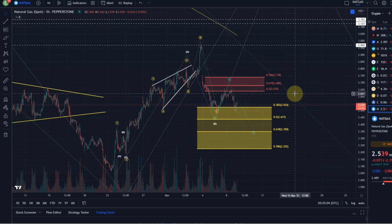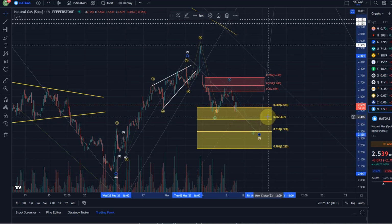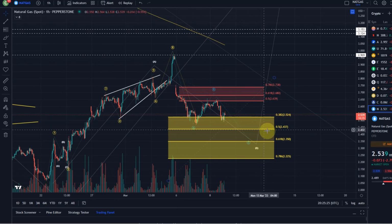Okay, the question is now, as we haven't bottomed, most likely not, the B wave will most likely then be somewhere here. 243, I would say, or 244 and 235. These are the next key targets. You need to be aware that we already reacted again to the support area. But it is, in my opinion, at least in the first scenario that I'm just showing you now, quite likely to make this deeper C wave.